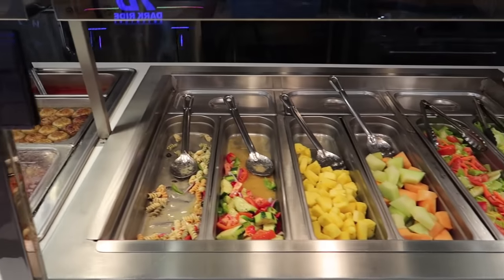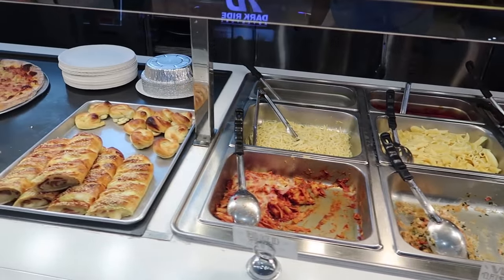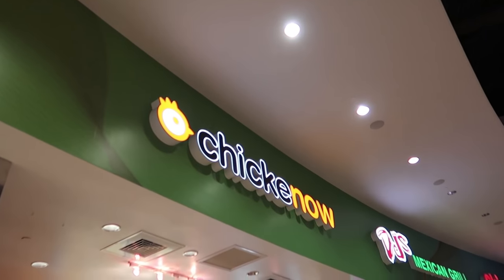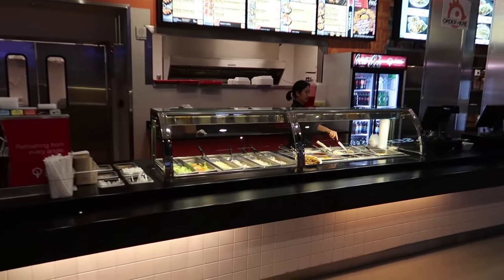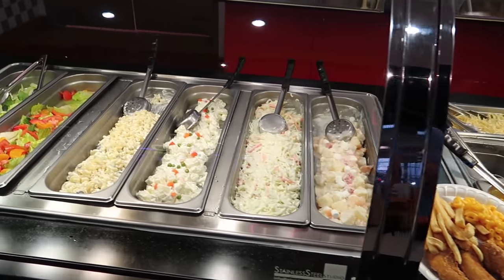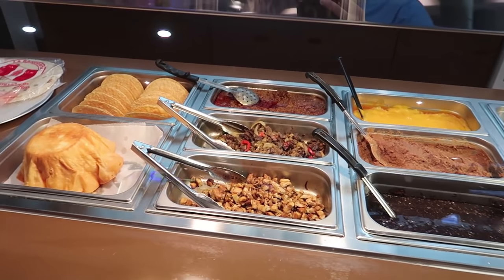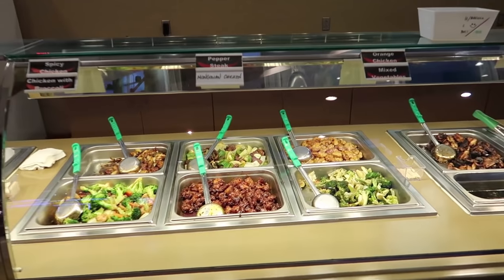We've got Little Italy, which is like pizza and calzones. All those meatballs look pretty darn good. Some calzones, and then a pizza. We've got Chicken Now, which is like chicken sandwiches. So this is like more along the lines of like home-style chicken, fried chicken, stuff like that. We've got DJ's Mexican Grill, which is like tacos and burritos. And then we've got China Max, like New York-style Chinese food.